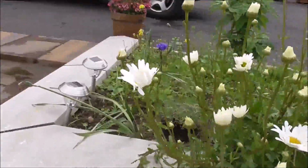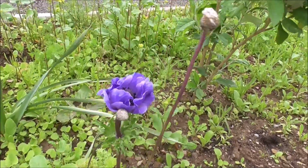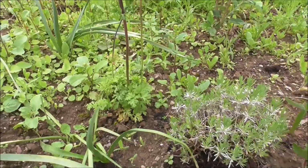This is a lovely wildflower here. I like this. And it has produced quite a few wee purple heads on it.